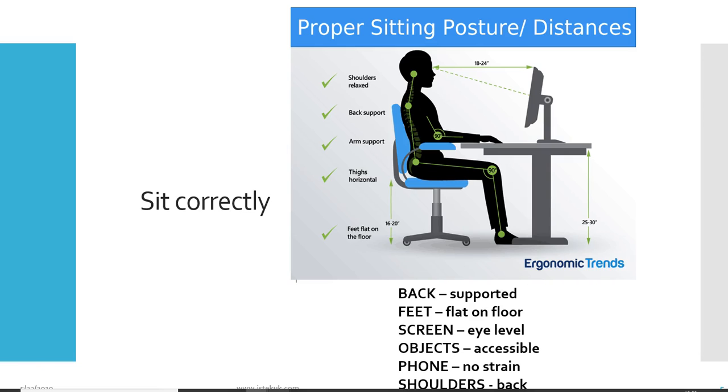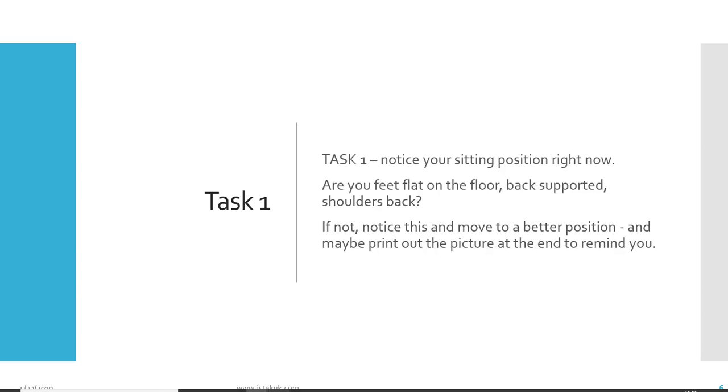So if you haven't already done it, a really good task is to start off by noticing how you're sitting right now. Is there something that you're not great at? Do you do things with your feet, etc.? And try and make a concerted effort to improve that. The very back of your printed notes, there's a little diagram, which is the one that was on the previous slide. That can be quite a useful thing just to print up and have on display to remind yourself. So sitting properly is a really important thing.